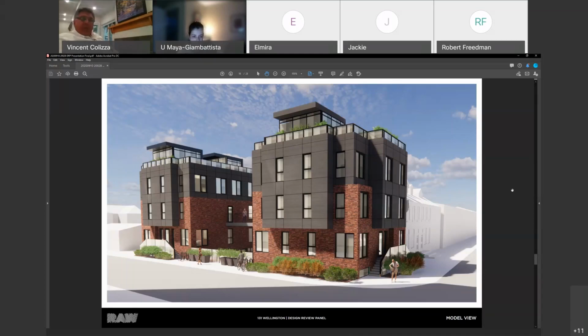Thank you, Yuta. James? Thank you, Vince. Again, I agree 100%. This is unique because it's underdeveloping and it's setting a fantastic precedent for uniquely creative solutions to a site to provide good and adequate housing with some really nice and interesting characteristics.